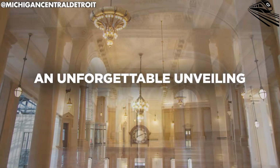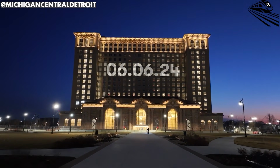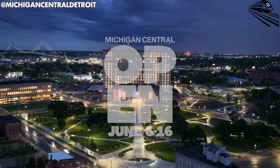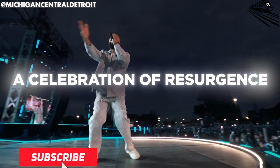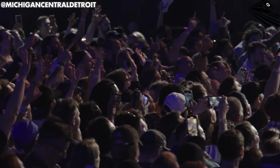On February 20th, 2024, a cryptic projection lit up the station's front and rear facades. The next morning, Michigan Central confirmed the station's grand reopening celebration would begin on June 6th with a concert featuring some of Detroit's biggest music stars. But this is only the beginning, and more is on the way.